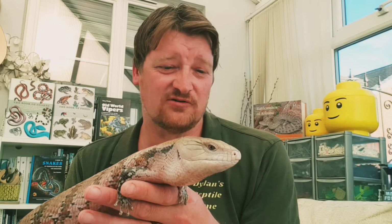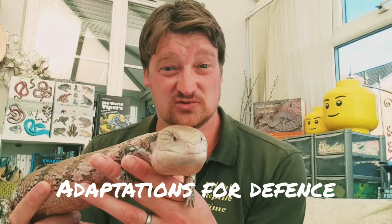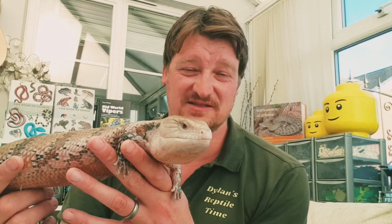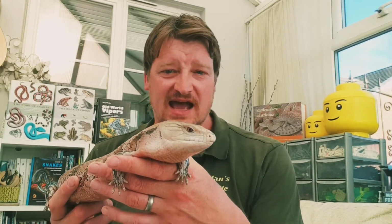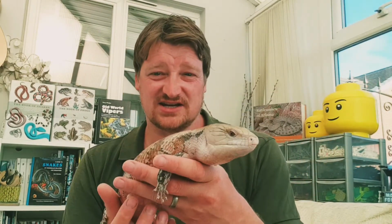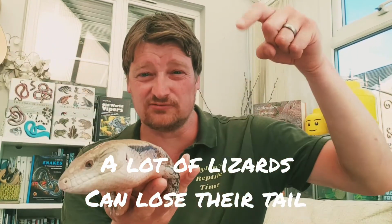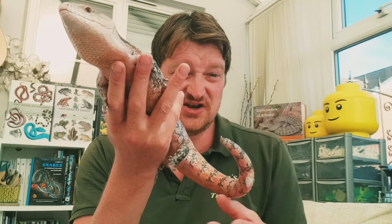And a lot of reptiles have different defence mechanisms, different kinds of adaptations like that to try and stop themselves from getting attacked and eaten. So in the blue-tongued skink, for example, he's got this big blue tongue, which when they feel threatened, they could puff themselves up and stick their tongue out, and it usually does enough to scare off whoever wants to eat it. And some lizards, not this skink, but some lizards can actually lose their tail. So if they're in danger, they can lose their tail. The tail wriggles around on the floor on its own like this. The thing that wants to eat them grabs the tail while the lizard runs off and escapes. And then they can actually grow a new one back.